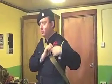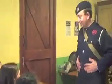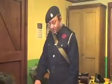So where would you go and take cover? Who can tell? You tell. An air raid shelter. Now there are different types of air raid shelter. Who can tell me a type? Do you know a type? Anderson shelter. Well done. An Anderson shelter.